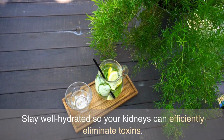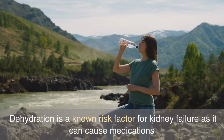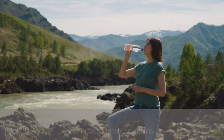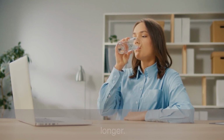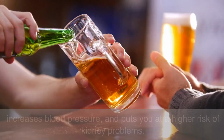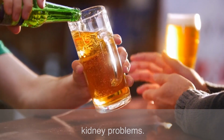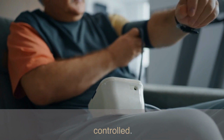Stay well hydrated so your kidneys can efficiently eliminate toxins. Dehydration is its own risk factor for kidney failure, as it can cause medications to become more concentrated and linger in your body for longer. Avoid consuming alcohol while taking medications, as alcohol leads to dehydration, increases blood pressure, and puts you at a high risk of kidney problems. If you have high blood pressure, make sure to keep it well controlled.